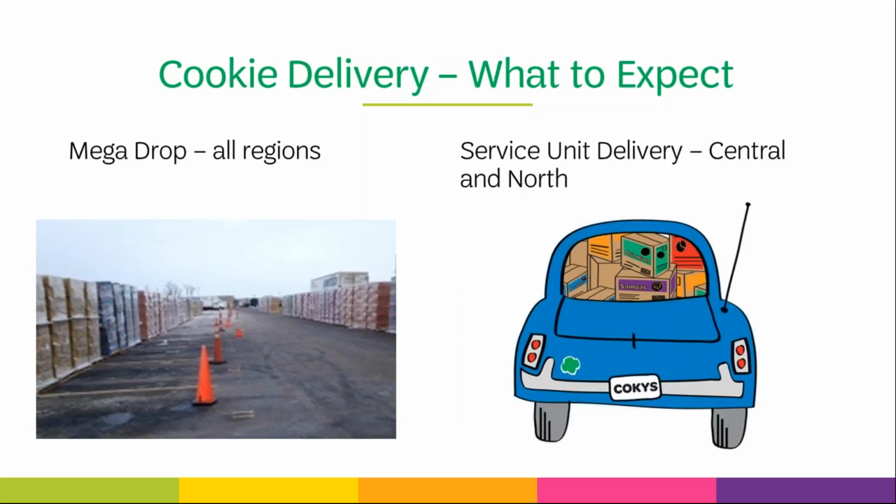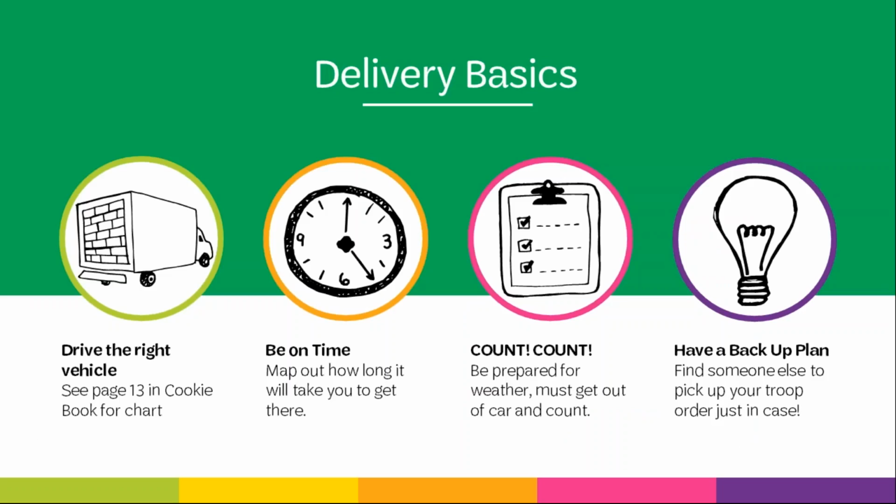And then we have in our central and north areas some service unit deliveries that go to the service unit. A lot of it has to do with the number of troops, the number of cookies, where you're at, and how far you have to drive to get to a delivery station. A lot of our areas up north, one entire county is a service unit, and they're pretty far spread out. So for them to drive all to one central location, it's kind of tough. So we have kind of a mixed bag of tricks there when it comes to delivery for our Western Ohio. But all these basics do apply.